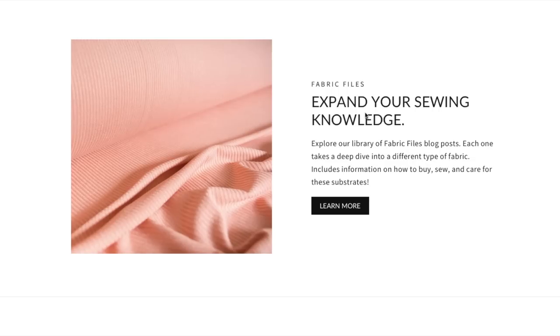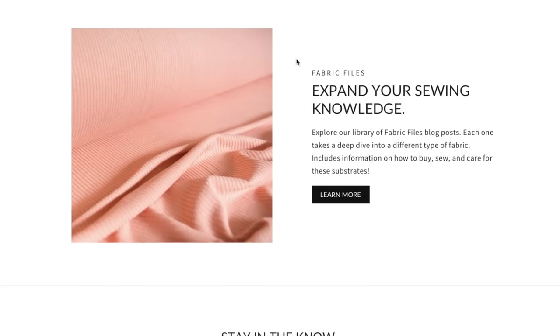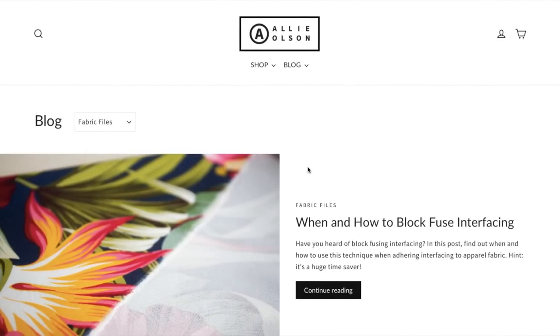But before we get into those, I want to show you just how much of a resource her website is, because she comes from that background of being a resource for sewists. And so she kind of combined those two in a way. So first things first, she's got this thing called fabric files. If you are trying to learn about fabrics, this is a great place for you to go.